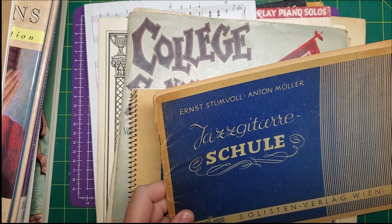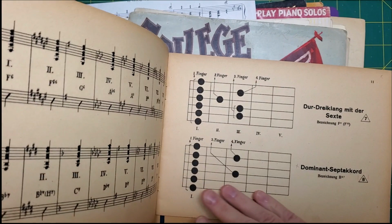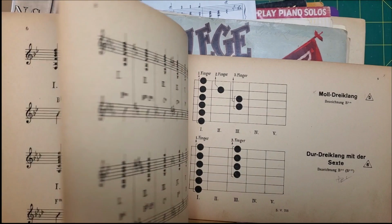Jazz guitar. That's what it is. So it's the fingering for different chords. Okay, I figured it out. I'll have to show it to Doug.